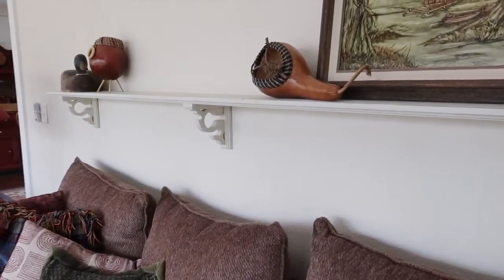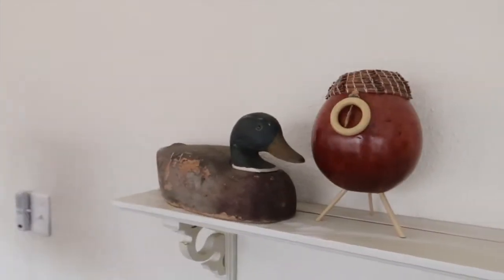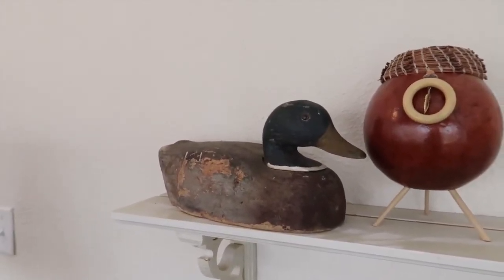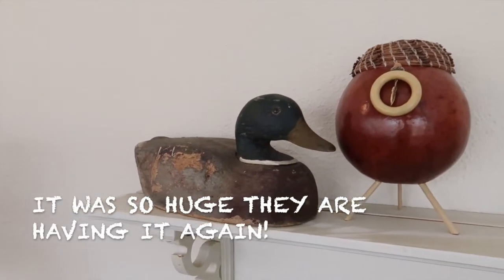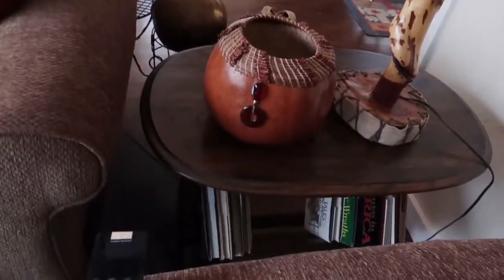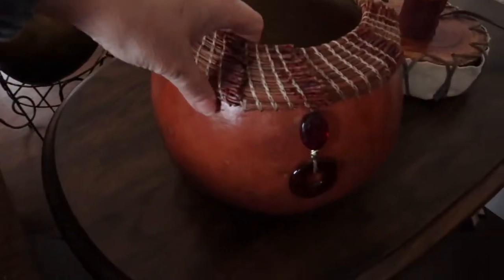Yes, I did. $5. Now there's some more of the gourds that I picked up. And this duck came from my art teacher in high school from his estate sale. Something I'd like to do a video on is that estate sale. I want to go back and visit it again. Lots of cool stuff. I picked up this other table that I totally redid myself. I refinished it. It was a pain in the booty. I don't like to refinish. Now the gourd, like I said, I got about 20 of her gourds.